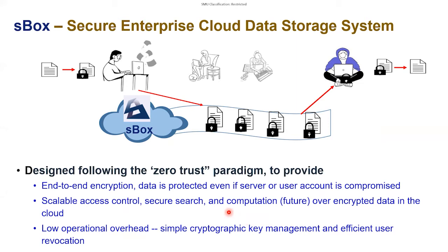SBox is designed following the zero trust paradigm. In particular, we don't trust the cloud storage server to keep our data confidential. That is our major assumption. SBox can provide end-to-end encryption, such that data is protected even if the storage server or a user account is compromised. It provides scalable access control of the encrypted data, secure keyword search over encrypted data, and in future it can also perform computation over encrypted data. It also offers low operational cost, simple cryptographic key management, and efficient user verification.